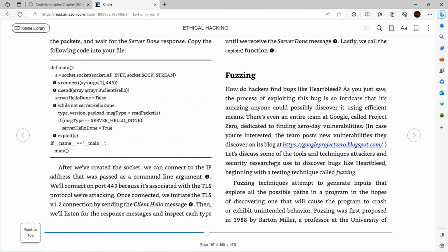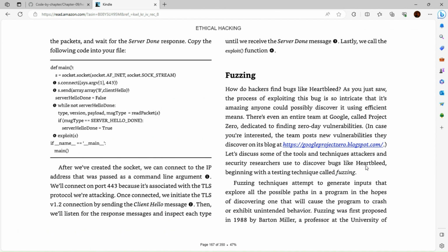Let's discuss some of the tools and techniques attackers and security researchers use to discover bugs like Heartbleed, beginning with a technique called fuzzing. Fuzzing techniques attempt to generate inputs that explore all the possible paths in a program in the hopes of discovering one that will cause a program to crash or exhibit unintended behavior. That's basically what I was doing to this website when I was trying to hack it.